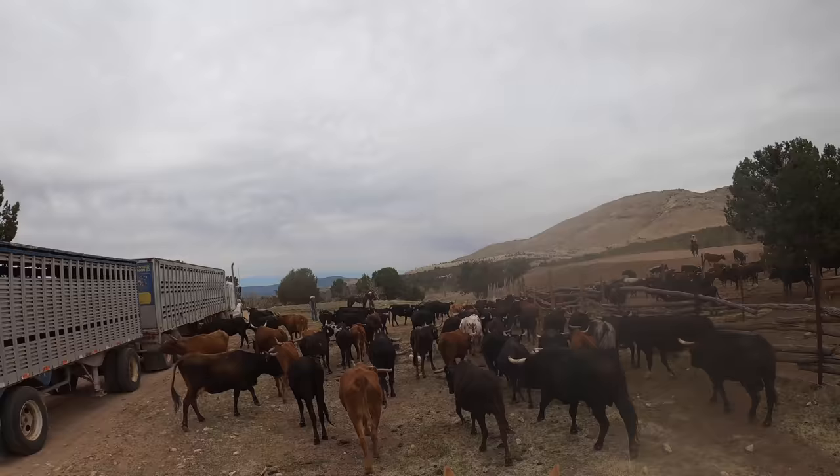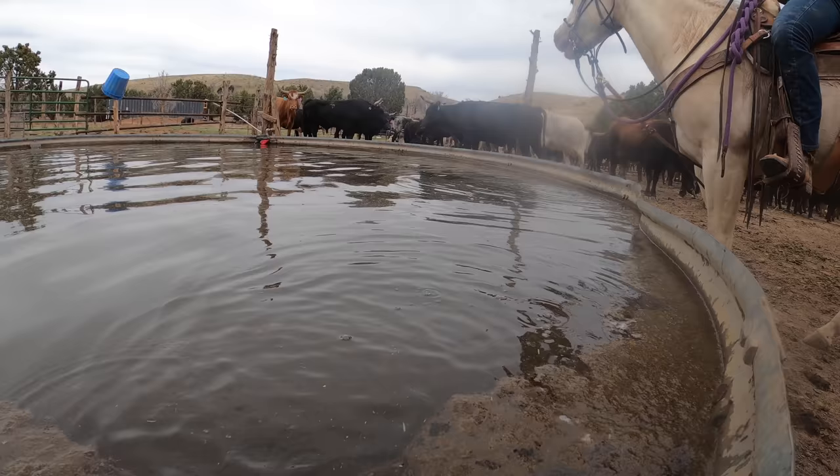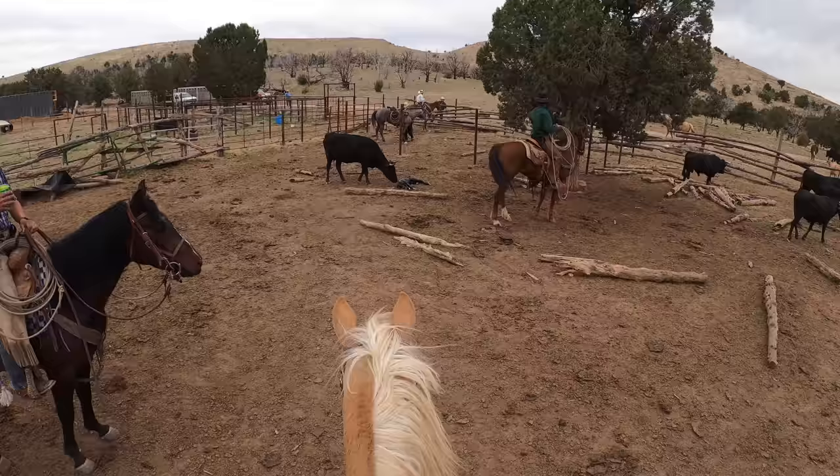About 6 miles into the trek, we arrived at a watering hole. After giving the herd a big drink, we started down the trail again. And this is when disaster struck. We noticed the cow having a hard time walking. This was because she was in labor.